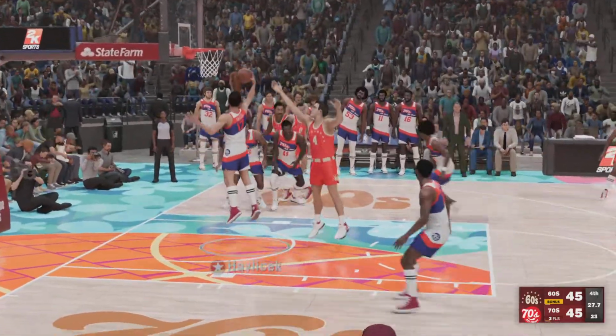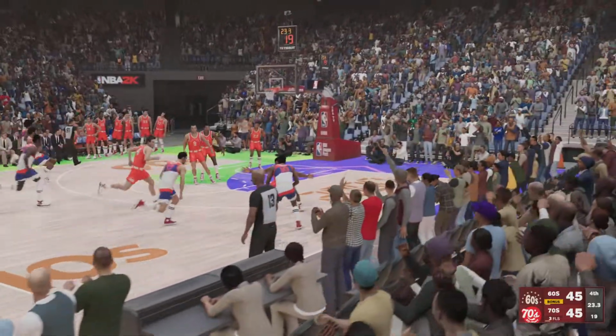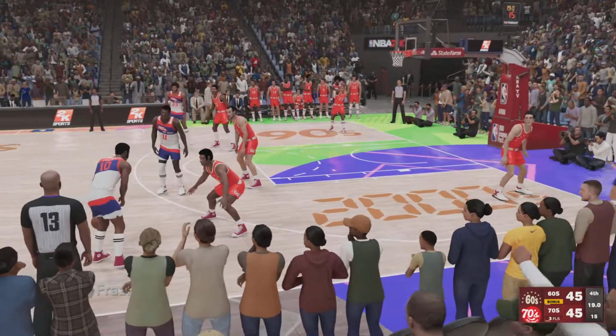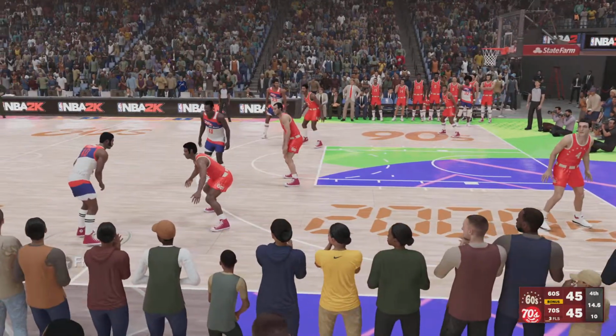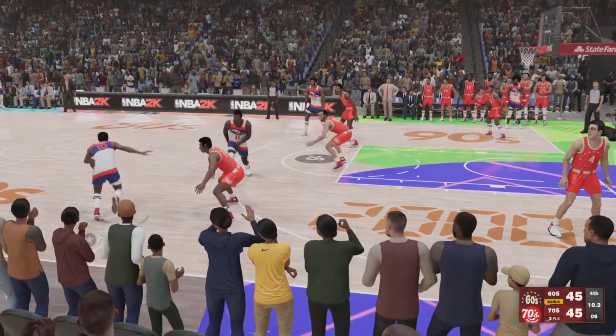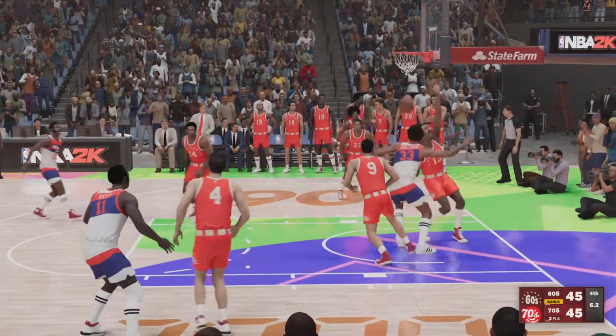29 seconds left in the fourth. Misses the layup. Here's Frazier. 17 seconds left in the final quarter. Hayes with a screen. Four on the clock. Down low. Here's Abdul-Jabbar. Yeah!